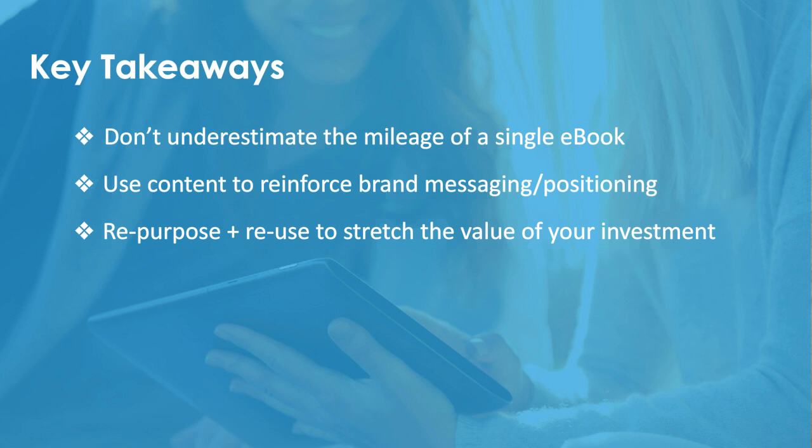So we learned a lot from this experience, and going into this we probably underestimated the power of a single, well-crafted piece of research. We're still leveraging it nearly a year later and looking at ways to find more value from that original investment. For me, it was most exciting to create a strong piece of content that could support our new positioning, and the fact that it could be constantly reused and repurposed gave us additional opportunities to really drive home that new messaging. We're still using it in many ways today.